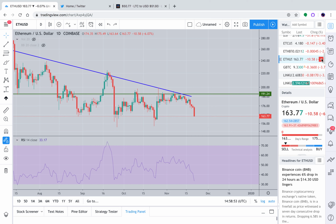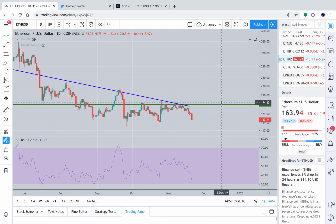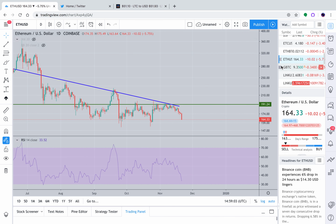I think I lost maybe 1.5%, something like that. So it wasn't a big loss. It was a good stop loss to have there, and that thing's dumping.